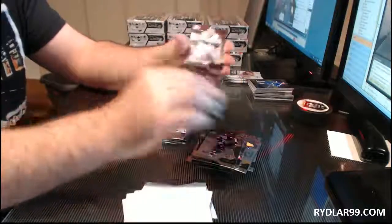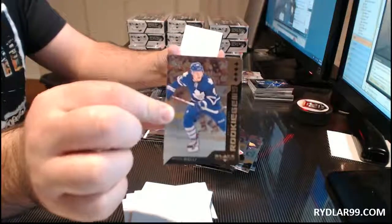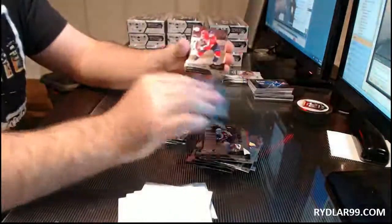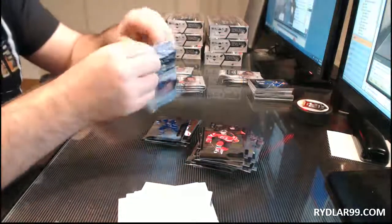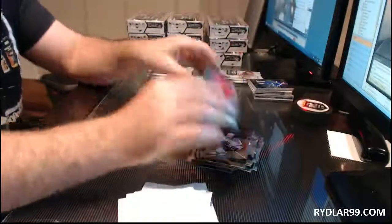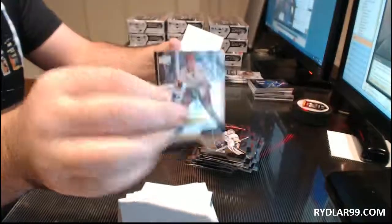Triple. Yeah, the Stammer auto. Morgan Riley for the Leafs. Quad. All base. Double Diamond, Le Cavalier for the Flyers. Vinny Lack. Quad Sundin for the Leafs.